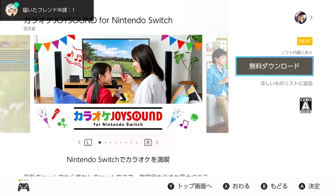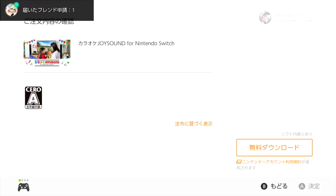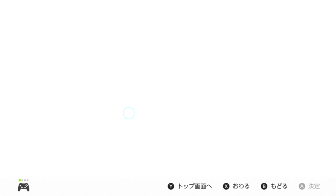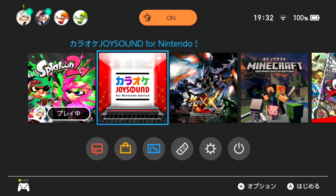It's Karaoke Joysound. Joysound, of course, is one of the biggest karaoke parlors in Japan, and they have a very extensive library of karaoke songs that you can play. So they just released the app for the Switch and it is really well done. I'm going to walk you through the app, what it's all about, how it works, just because it's really interesting. I think this is a cool business model. I don't know if it would work in the West, but I definitely think it's really interesting.